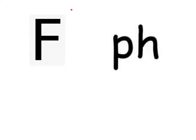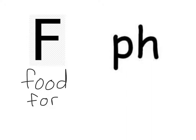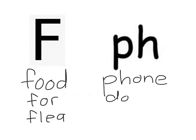The letter F and the blend PH both make a F sound. The letter F makes a F sound like in the words food, for, and flee. The blend PH also makes a F sound, like in the words phone, dolphin, and elephant.